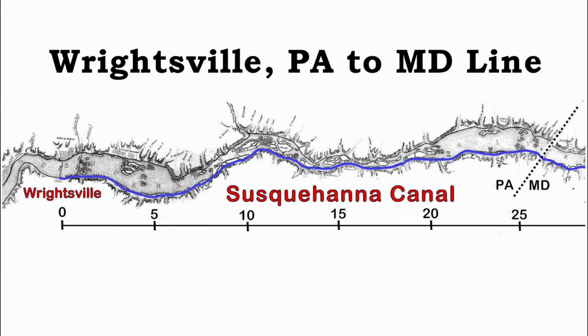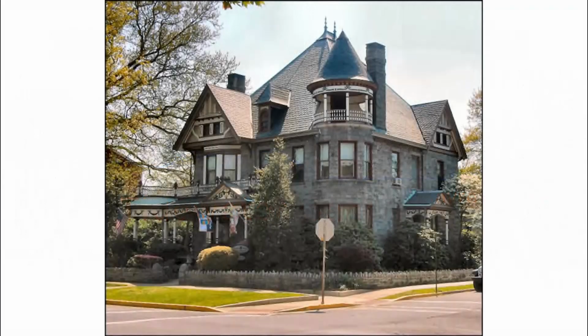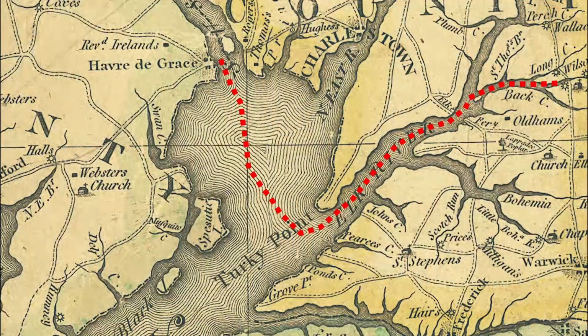Opening in 1844, a lock waterway running from Wrightsville, Pennsylvania to the Maryland line, known as the Susquehanna Canal, was joined by the Tidewater Canal along Harford County that terminated in Havre de Grace. Evidenced by many of the town's magnificent houses and churches, it brought much prosperity to the area that included transshipping Susquehanna Valley products to the C&D Canal for delivery to points north, including Philadelphia.